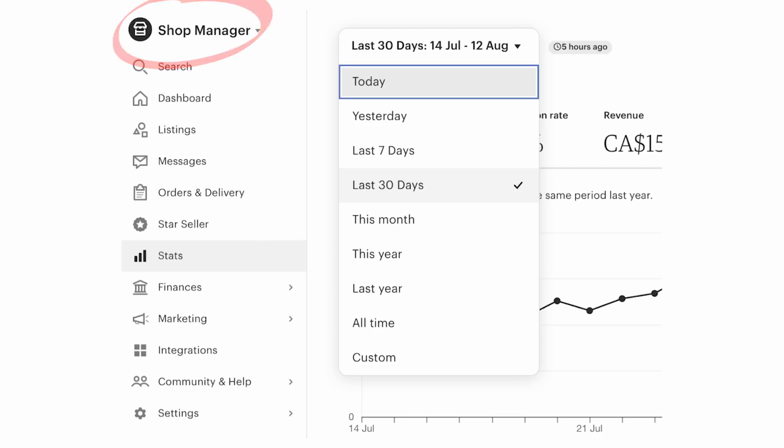Once your shop has been active for at least 30 days, you should be reviewing your stats on a regular basis to see what's working and what isn't working and adjust accordingly. You can do this by going into your shop manager, clicking on stats, and filtering for the last 30 days to see which listings are generating the most traffic and sales in your shop.